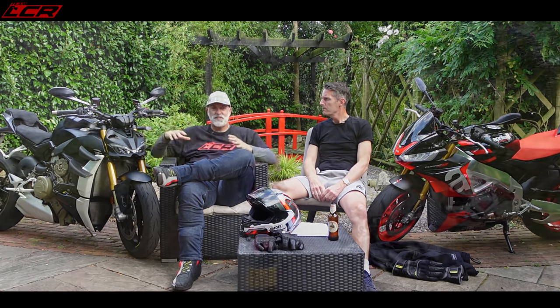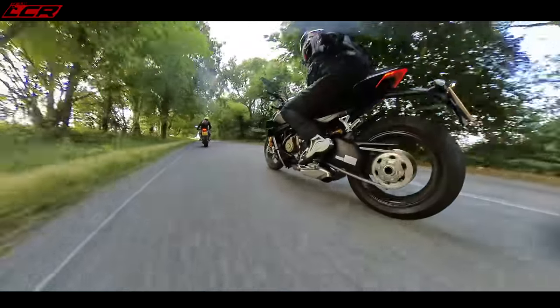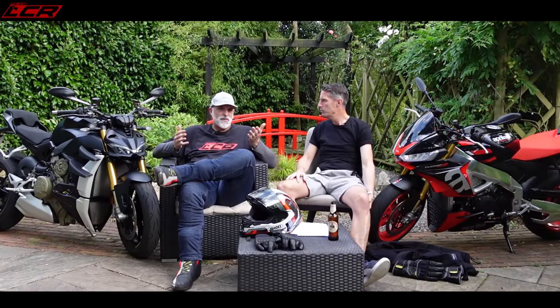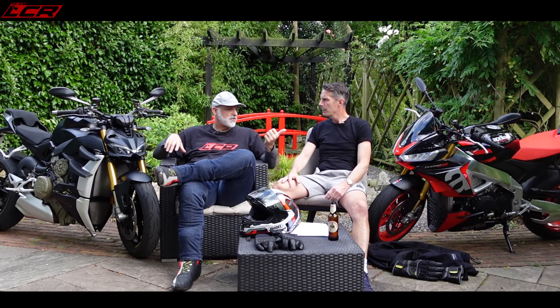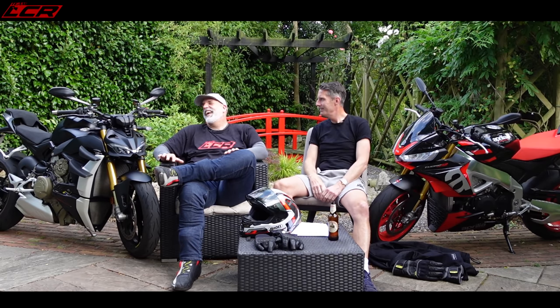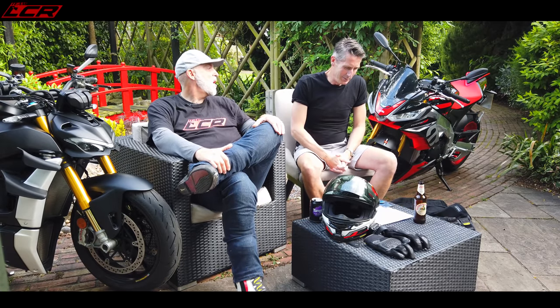Even the actual fuel in the tank gets hot as well. But it's not on the Panigale level. I don't know, because it hasn't got fairing. It's because of the fairing. But compared to the Tuono, it's hot. I mean, it hasn't got cruise, but I'm surprised they haven't fitted air conditioning. That's what it needs. Niggles on the Tuono.